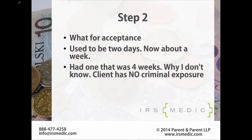For step 2, it's called waiting for the acceptance. We used to get our acceptance into the program, their pre-clearance, in about 2 days. We'd get a fax back. Now it's about a week. There seems to be a few more people getting into the program.